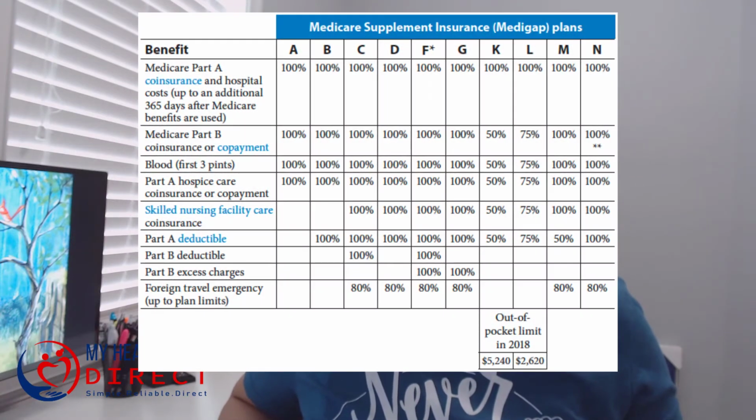When it comes to original Medicare, there will be gaps in the coverage that Part A and Part B offer. Things such as deductibles and coinsurance can lead to high medical expenses. And this is why we suggest you pair it with a Medicare supplement or a Medigap plan. When it comes to Medicare supplement plans, the options range from Plan A to Plan N.